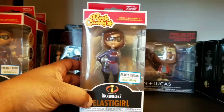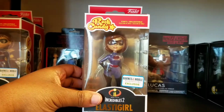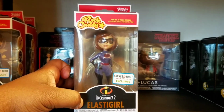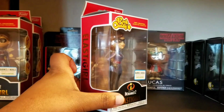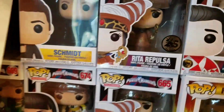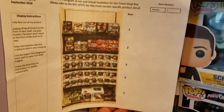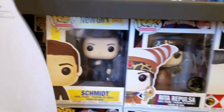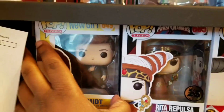$9.95? Huh. I don't know if I like this better than I like the Miles Morales though. Because I have the original version of this one. And I definitely love to get this Elastigirl too, because I'm a huge Incredibles fan. But here's that picture of the display again. Let's see if we can get through this.